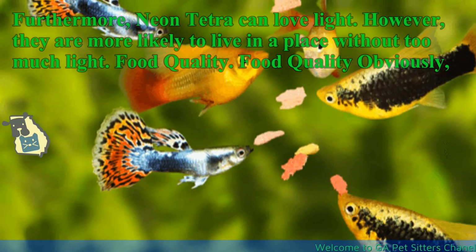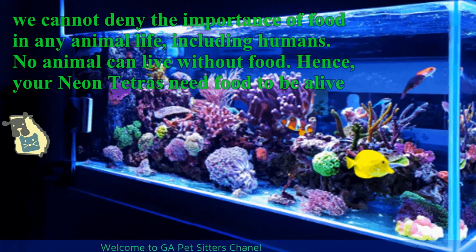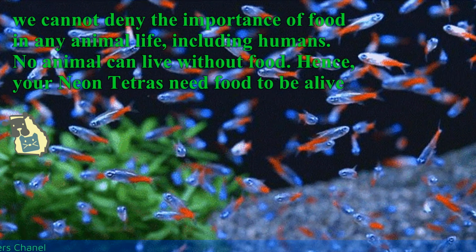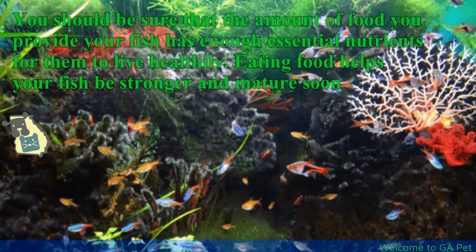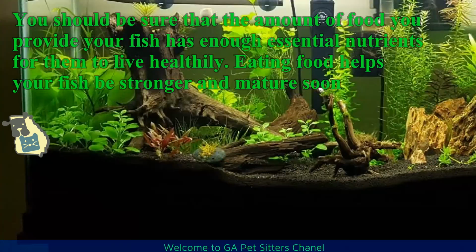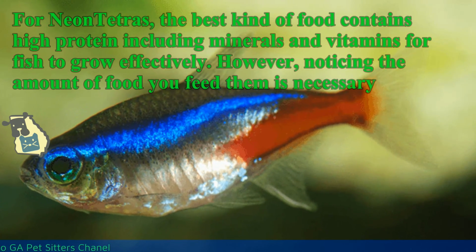Food quality. Obviously, we cannot deny the importance of food in any animal life, including humans. No animal can live without food. Hence, your Neon Tetras need food to be alive. You should be sure that the food you provide your fish has enough essential nutrients for them to live healthily. Eating food helps your fish be stronger and mature soon. For Neon Tetras, the best kind of food contains high protein, including minerals and vitamins for fish to grow effectively.